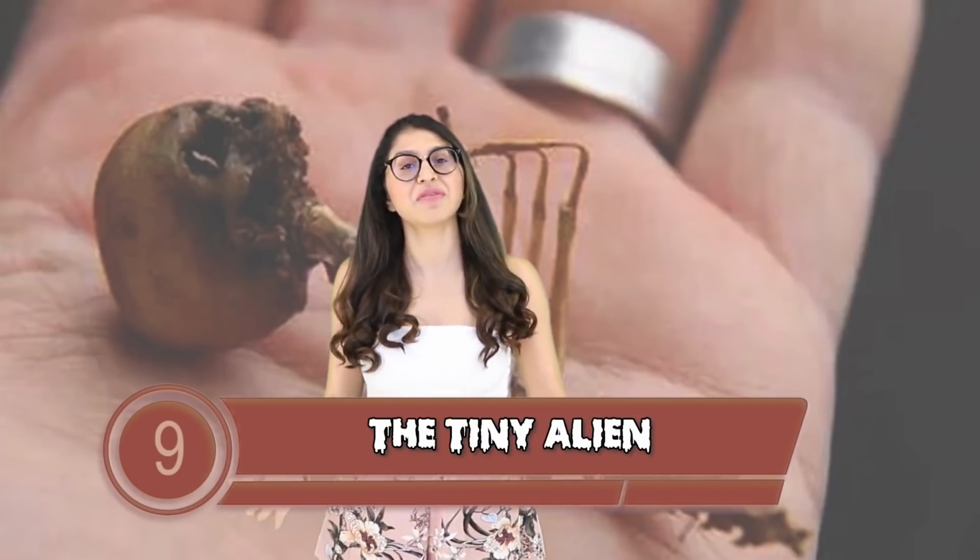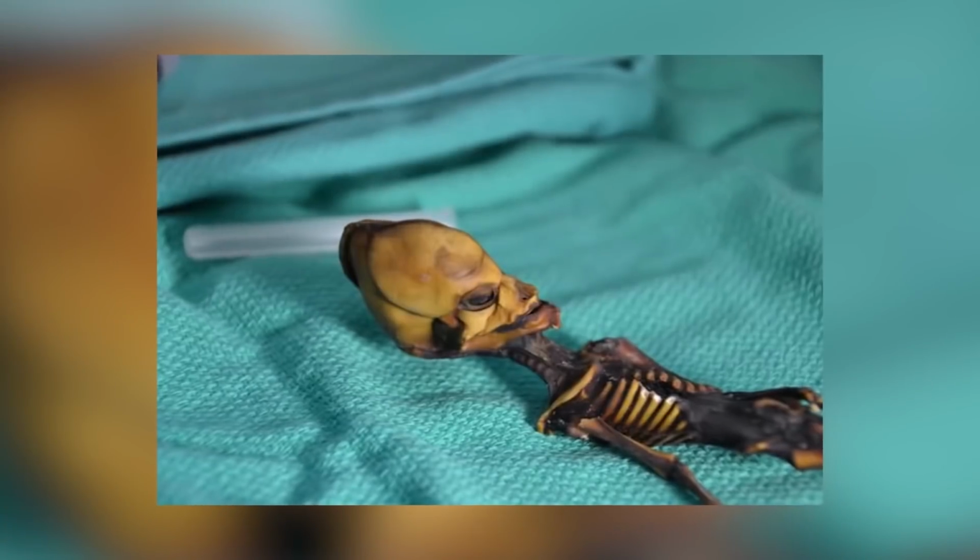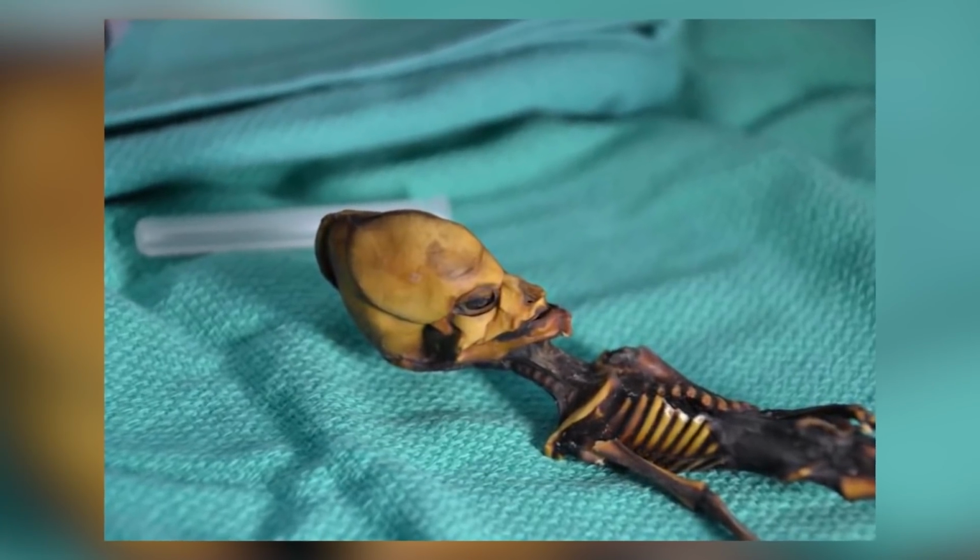Coming in at number 9 is the tiny alien, and yes, I found this one after pulling one of those scrotum hairs and wishing on it. Honestly, I don't even know with this one. Back in 2003 in the Atacama Desert of Chile, archaeologists found a 6-inch tall mummified skeleton with a pointed head.